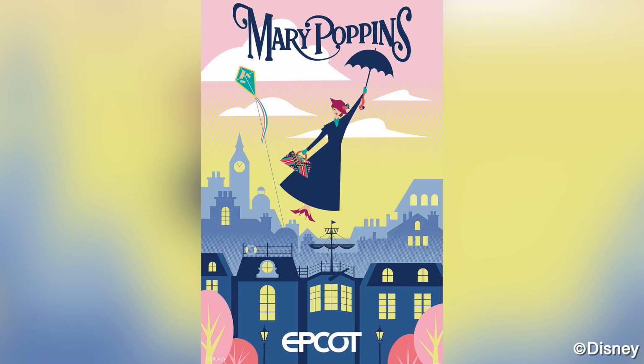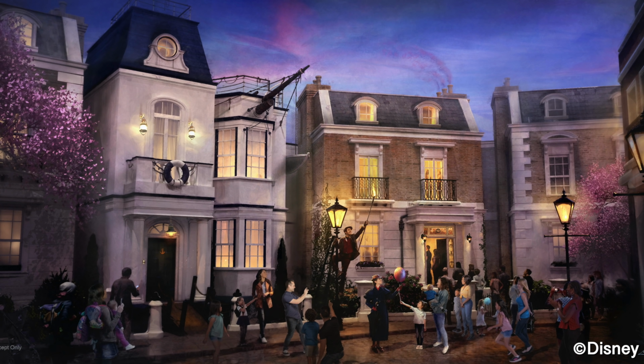Now, one project at Epcot that Disney has announced but we haven't seen any construction for yet is the Mary Poppins area. It will indeed feature Cherry Tree Lane and we believe an attraction inside the UK pavilion somewhere. We don't know where it will go exactly, but the idea for now is that it's an attraction. Maybe it's not, hard to know at this point, but something to do with Mary Poppins coming soon.